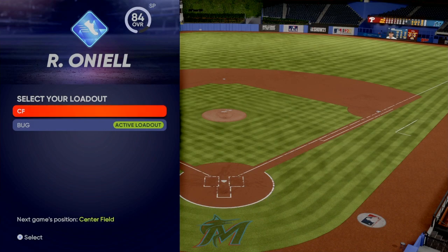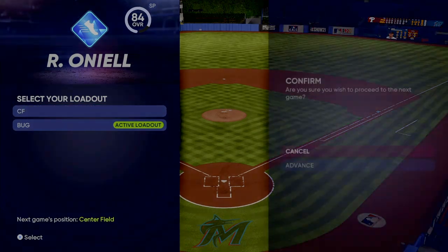So that will wrap things up for Mark DeRosa, Dan Plesac, Heidi Watney, and our whole crew. I'm Matt Vasgersian. You've been watching MLB The Show. For more, head to theshow.com.